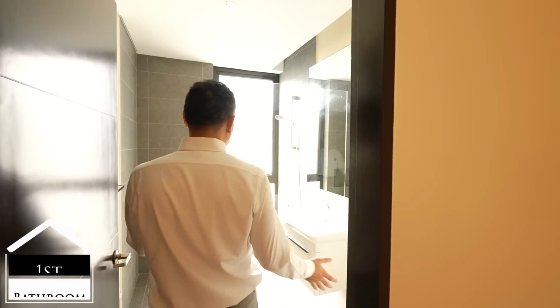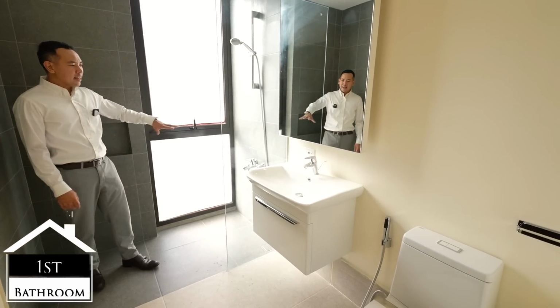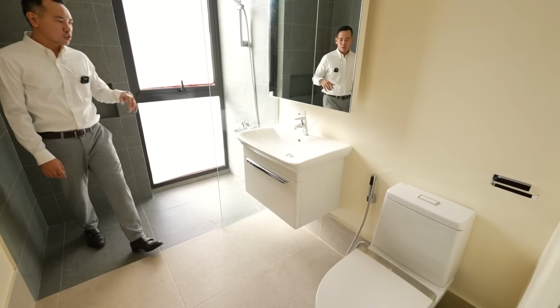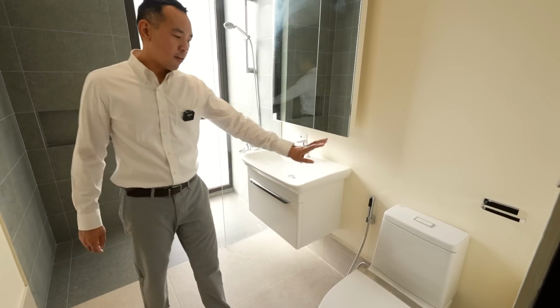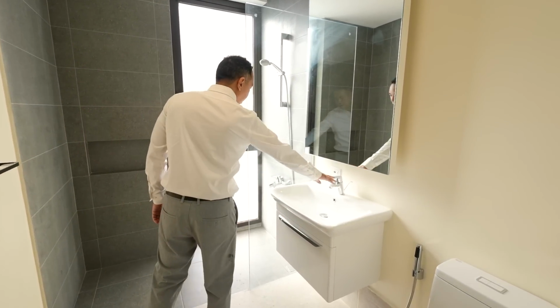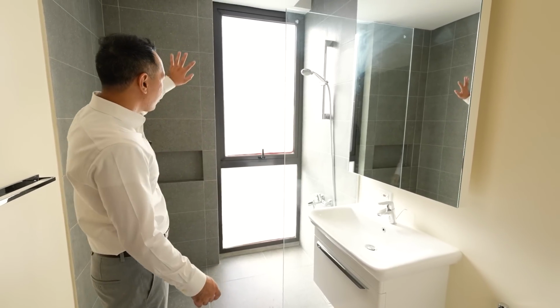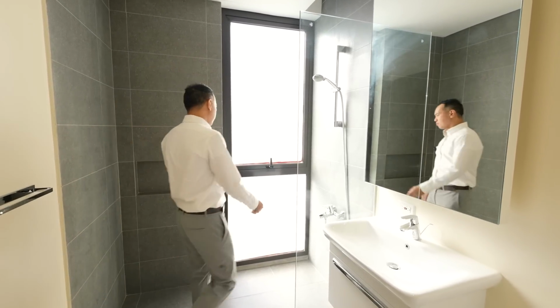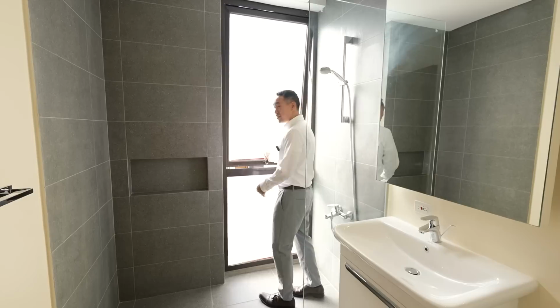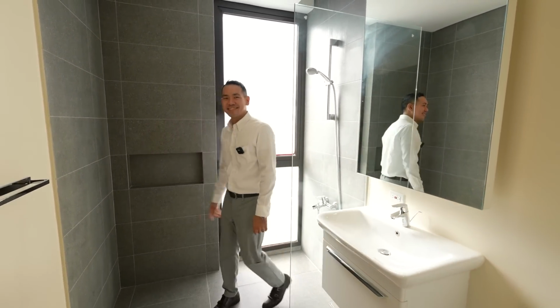But this is one of the nice features of this property. I like the finish because of the fixtures that they use. You have American Standard for the water closet, Hans Grohe again for the faucet, and then you have ventilation here because you can open this up, but you still have that privacy. Okay.